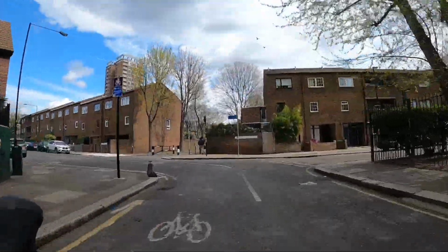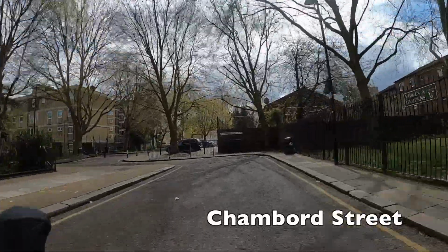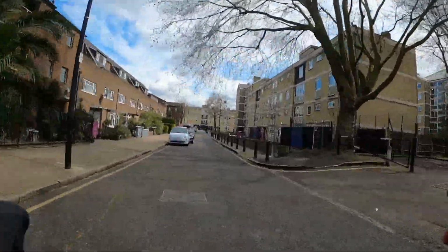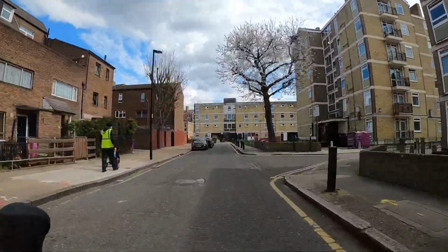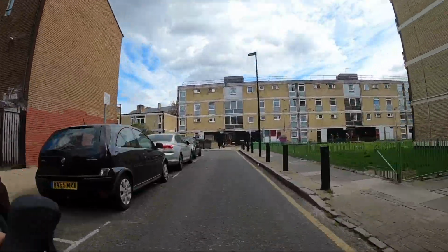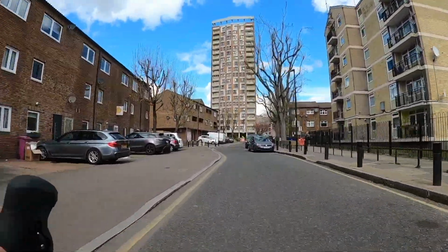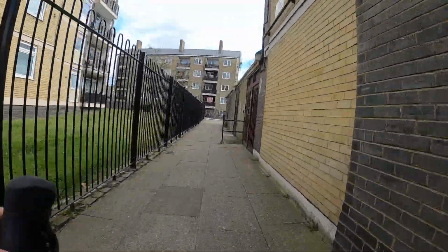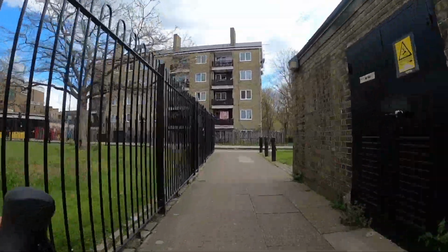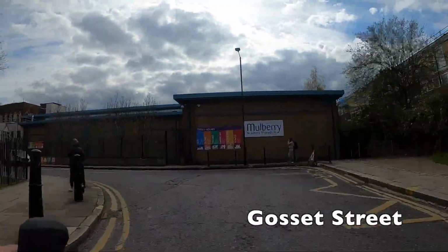Now you break from Quiet Way 13 here and turn right, and this is actually a bit of a shortcut. You go down Chambord Street and then you head into this little bit of the estate here, and what you need to do is go all the way through and then keep an eye out on the right here for a dropped curb which cycles can go up, and a little hole in that metal fence, and then you want to go through that little alleyway here and you come out onto Gosset Street.